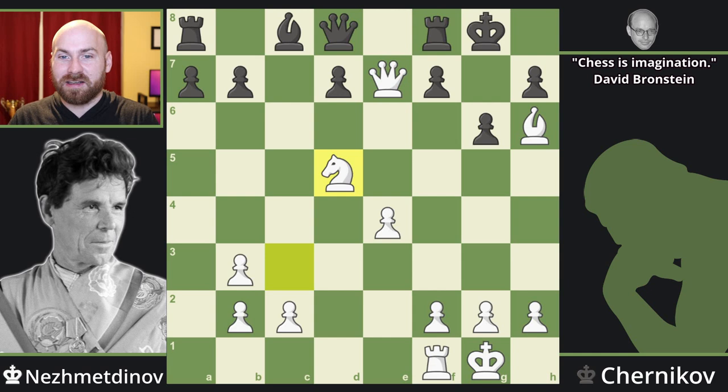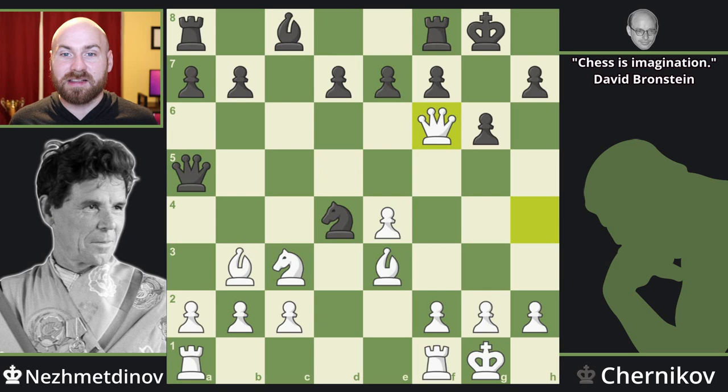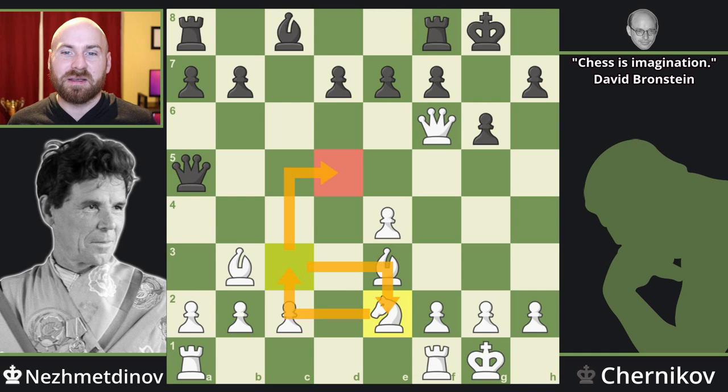So that doesn't work. Now, Chernikov does find the best move. It is knight to e2 check. Now, this isn't going to change the structure of the position, but after knight takes e2, Chernikov is going to force Nezhmetdinov to take a little more time to get the knight back to the square it wants to be on, d5. Now, in fact, I've heard that this is the reason that Nezhmetdinov thought so long before sacrificing the queen.